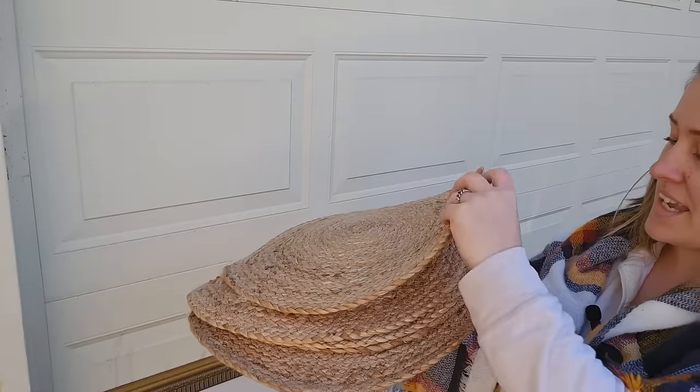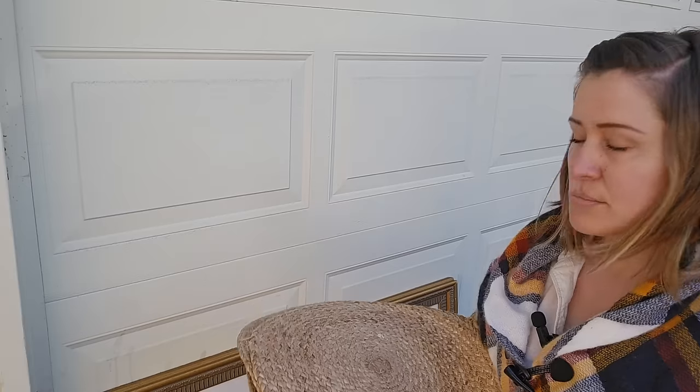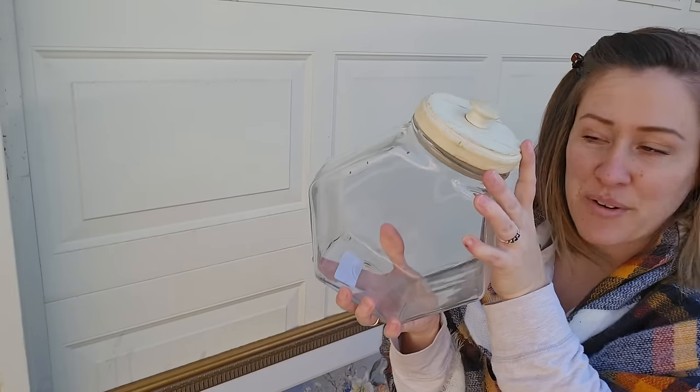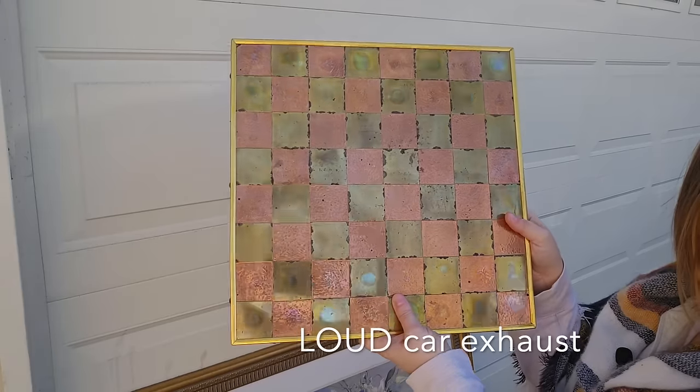I found an entire set of these beautiful, what do you call these? Placemats. And I think that it's really versatile. I would actually decorate with it.